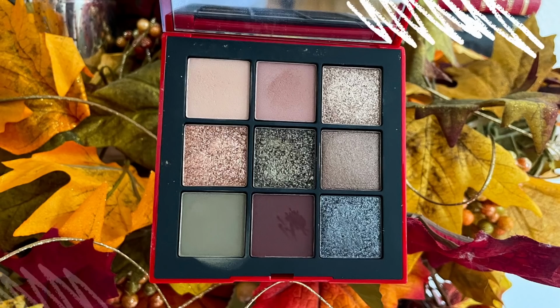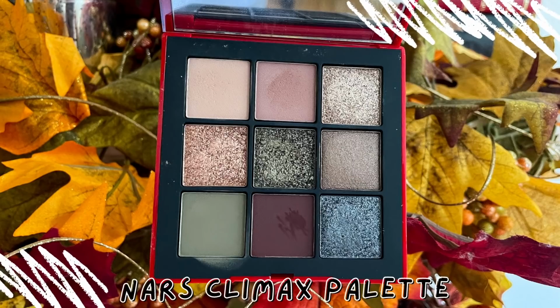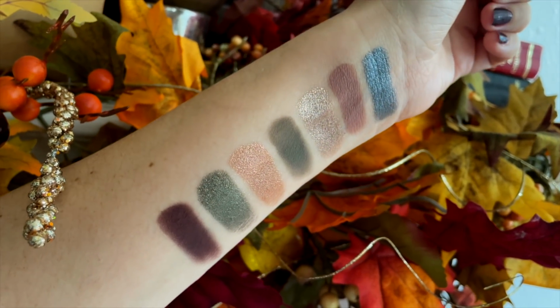Next up, we have this new palette from NARS. This is their new NARS Climax eyeshadow palette. I have so many palettes, both eyeshadow palettes and blush palettes from NARS, and I have to say, this is one of the best ones they've released in a while. These shadows here kind of remind me a lot of the pressed foiled shades from Makeup Geek or Huda Beauty. Oh my gosh, the green in the center is absolutely stunning. They just did such a great job with this palette. Definitely screams fall to me.